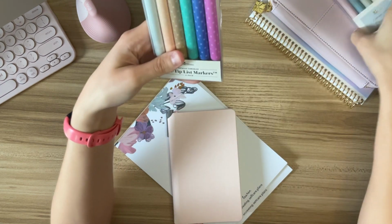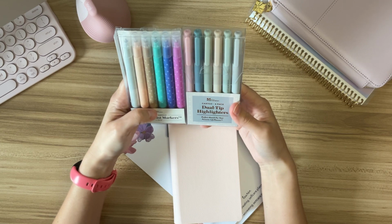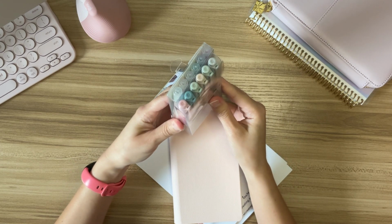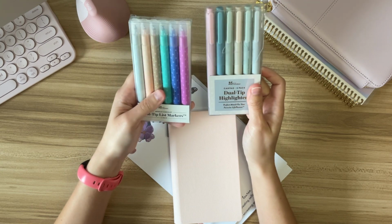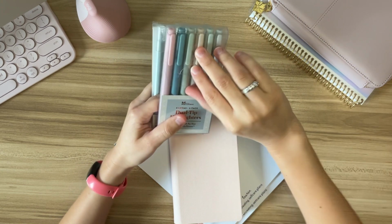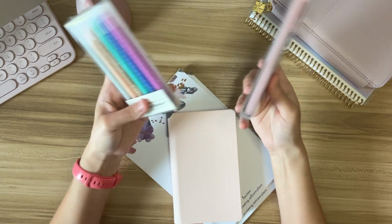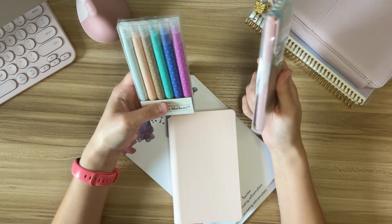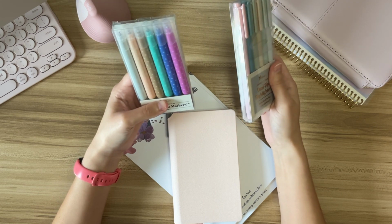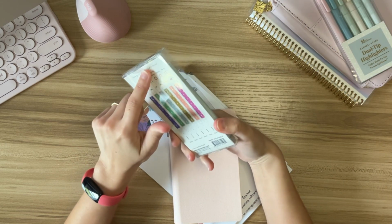I wish they would have just used the same kind of packaging. It's literally the same size box, and for whatever reason they decided to package it like this instead of putting it in one of these, which makes it so easy. It's just so much easier to open. Again, I hate to be the person making the design decisions at Erin Condren, but this needs to change. This cannot happen anymore.